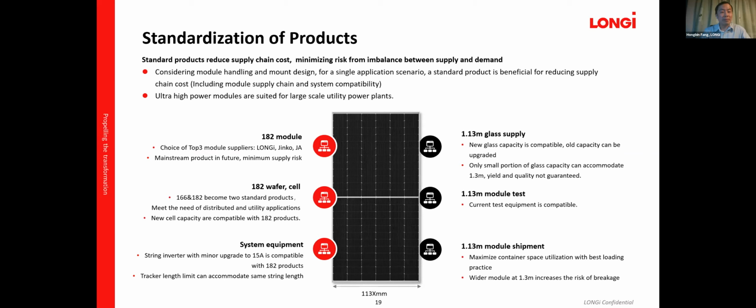On the wafer and the cell, now 166 M6 and 182 M10 become two standard products that can serve different applications. On the system equipment side, the string inverter with a minor upgrade to 15 amp is compatible with the 182 millimeter module. And the tracker length limit can accommodate the same string length for 182. On the module width side, it's 1.3 meters with our 182 millimeter module. And the glass capacity is compatible. The new glass capacity is compatible.